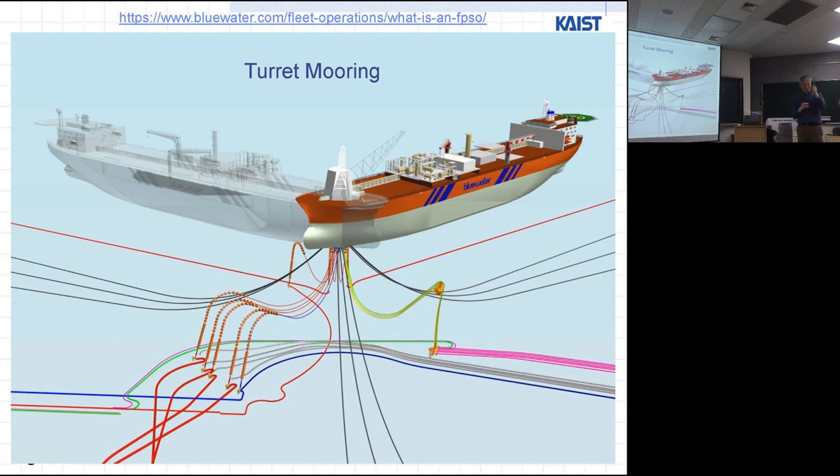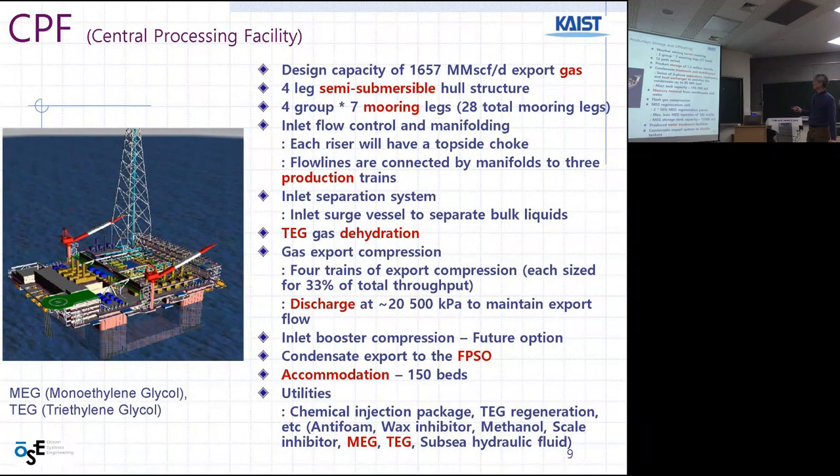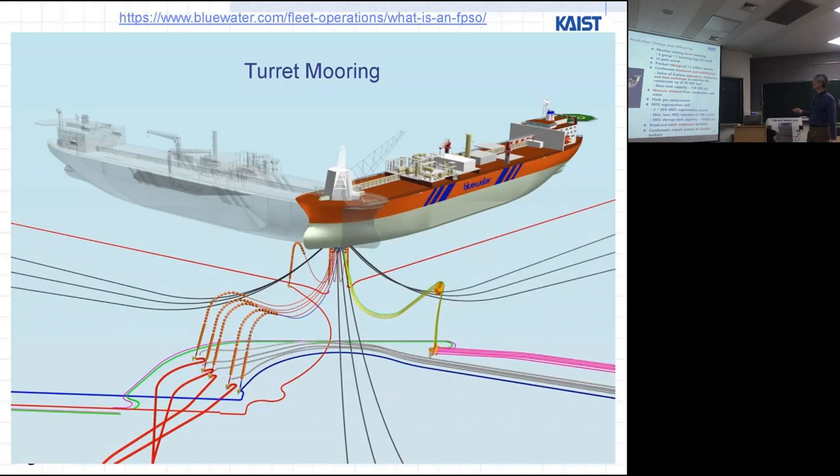But still, the pipe part should stay still. Only the ship is moving. But the difficulty is that the gas or liquid should be pumped into the ship while they have relative motions. So there is a special device, you can say that. So there are many patents about this turret mooring. It's a very interesting device and a very expensive one. So there are only several companies who can produce a weather vaning turret mooring.